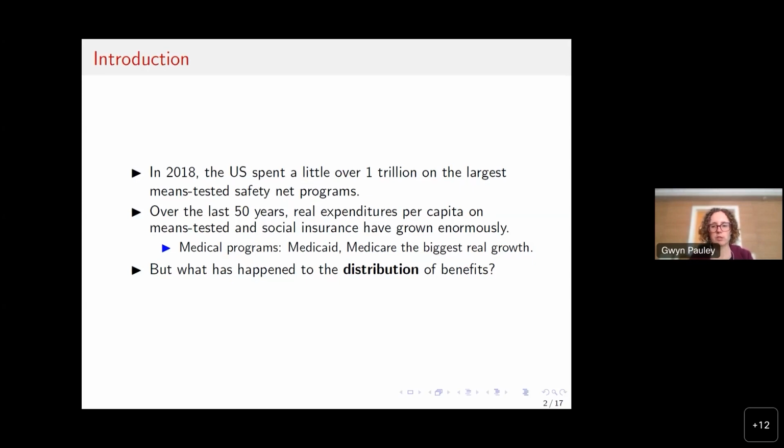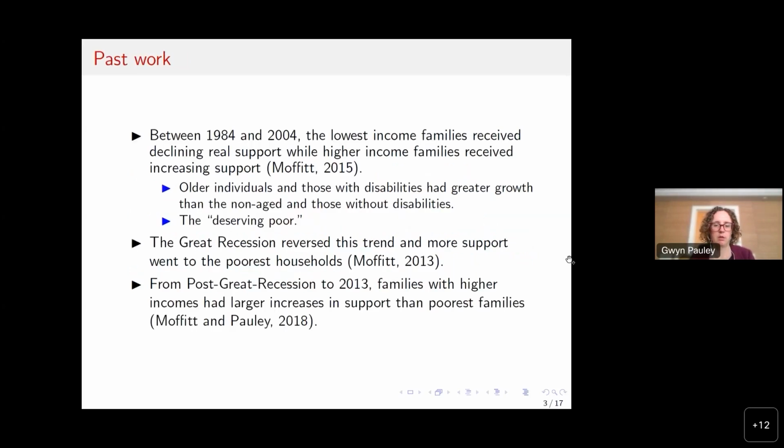But what we're going to do is take a step back from the aggregate trends and look at the distribution of benefits. We think about the distribution as important and interesting because it's a measure of inequality that reflects government policy decisions. Go to the next slide, please. So just a brief overview of what is a large literature.